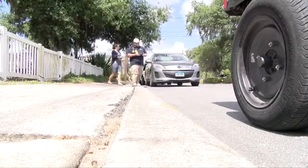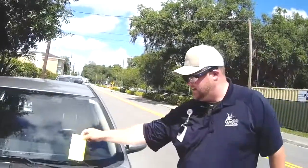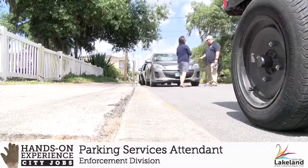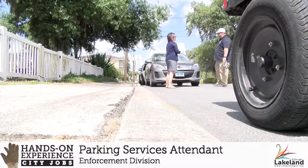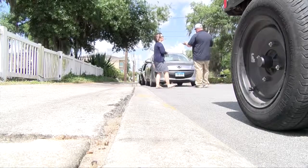The only touching I'm going to do is, if I can't slide this in easy, then I'll lift this up and kick it over and drop it down. So you are trying to make zero contact. I do not want to touch your car. That's your property. I don't need you to say, hey, this guy damaged my vehicle, you scratched it.